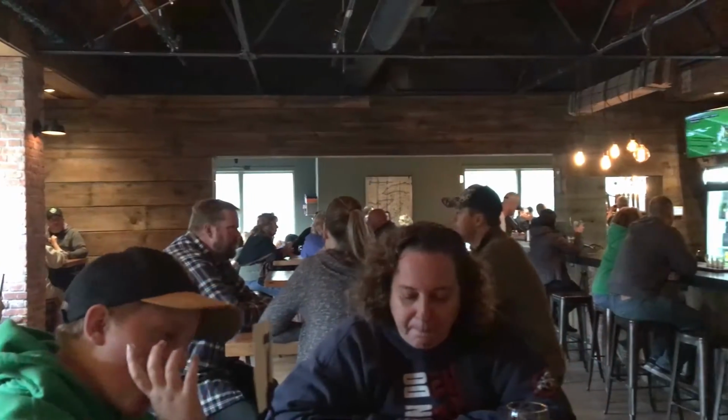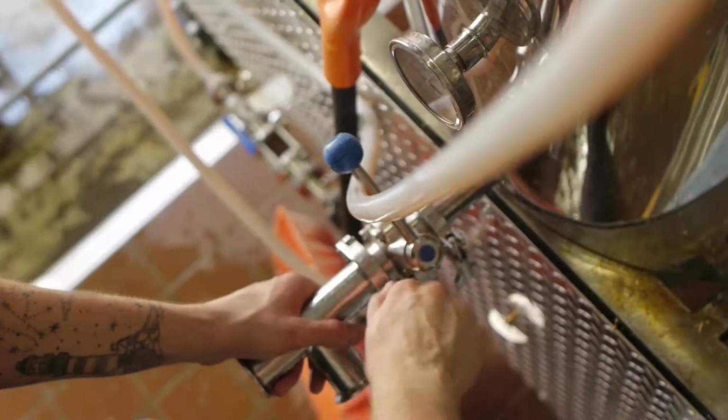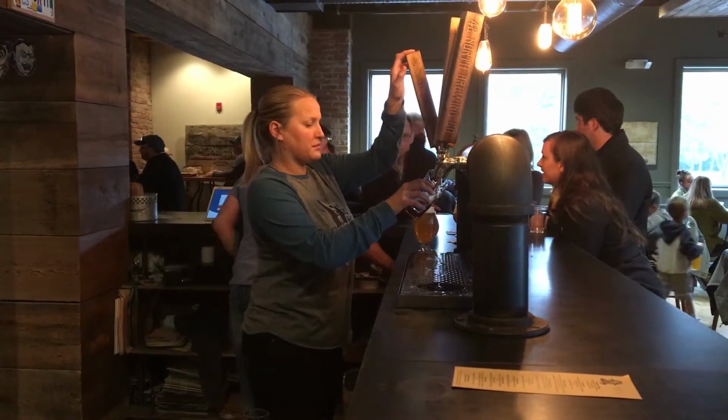42 North, the microbrewery behind us, is what we call the Husband Daycare Center. So if the guys are bored, they can go over there. We focus on quality collaboration and on authentic brews that we brew here on the 42nd parallel. We have a light menu food. We brew a wide range of beers from our number one selling Borderland IPA all the way up to our one to two year aged sour beers.